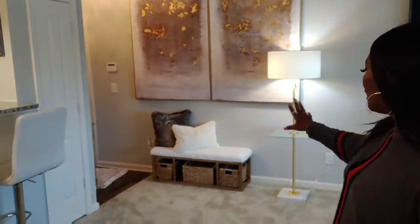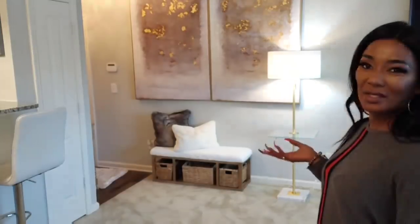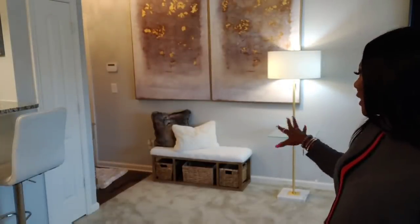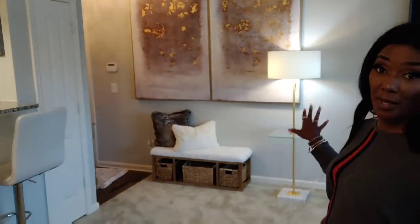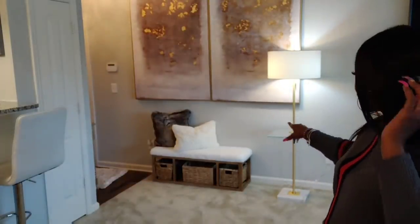So the bench is a Tommy Hilfiger bench, and it was like $129, I think. And then the little baskets, the two on the ends were $5.99, and then the middle one was $9.99. And the two on the end don't even match, but they were the only two that would fit right in there.